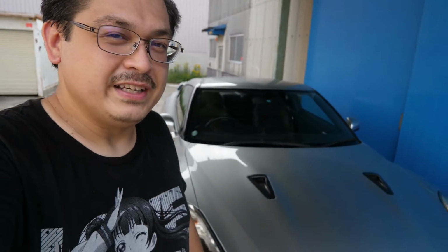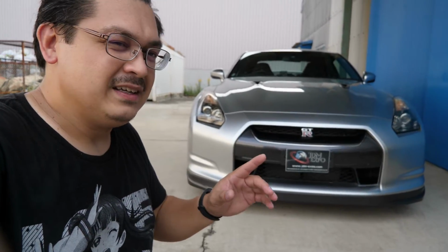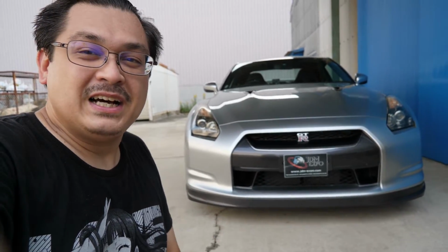Well, there you have it, crew. Really fine low mileage GTR, and just GTR. Ladies and gentlemen, I know this might be a newer vehicle, but it's still pretty awesome. Not gonna lie.